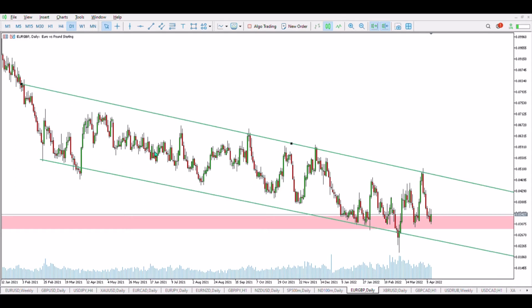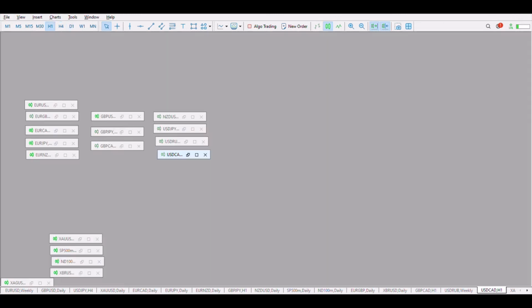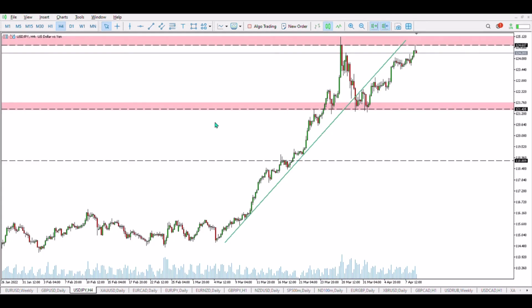Also this trending channel is interesting. It's very easy to sell at the top and buy at the bottom. This is what we usually do in the channels. I'll move now to some other pair. Let's check the USD JPY and then we'll check also the other JPY pairs. Okay, what do we have here?